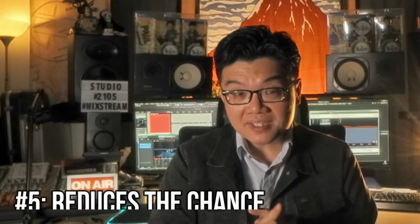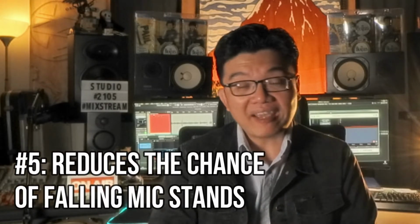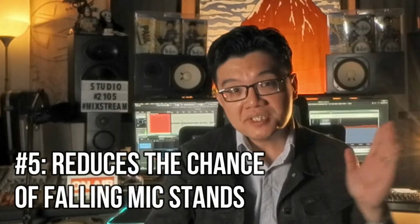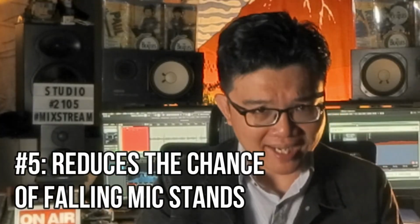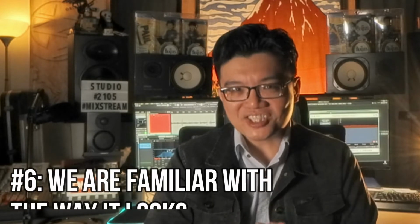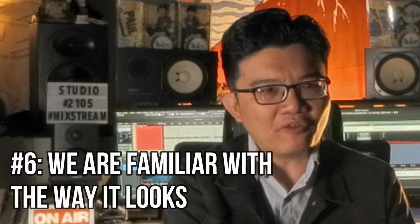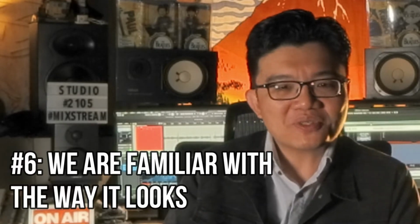Reason number five is that it reduces the chance of a heavy microphone causing the mic stand to tip over. I think there's some truth in that. Now, lastly, I think it just looks cool. We've all seen countless photos and music videos, and the mic is almost always upside down.